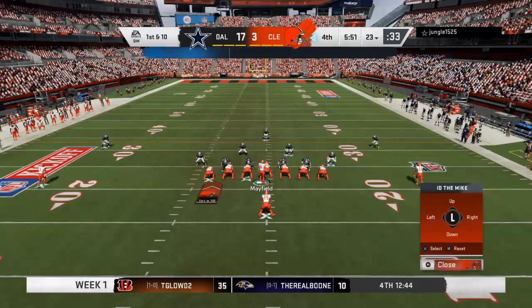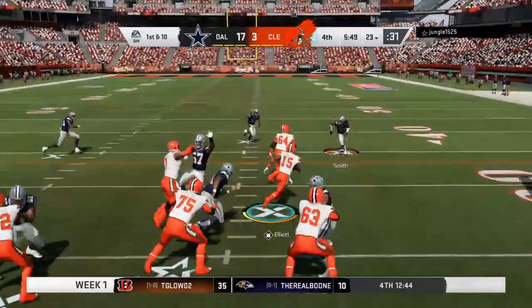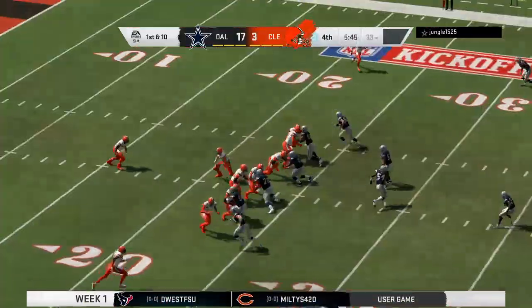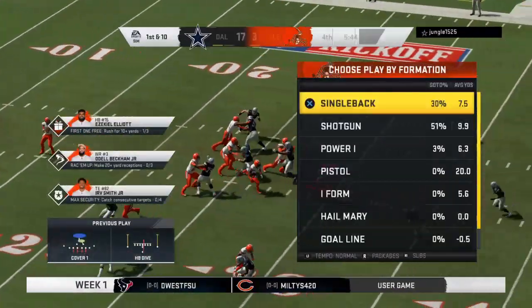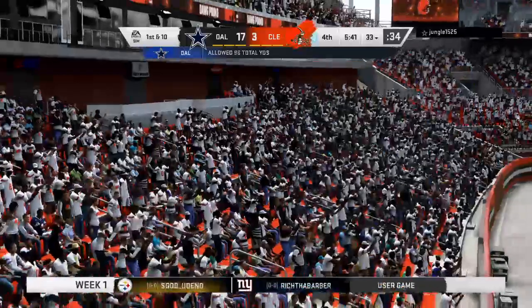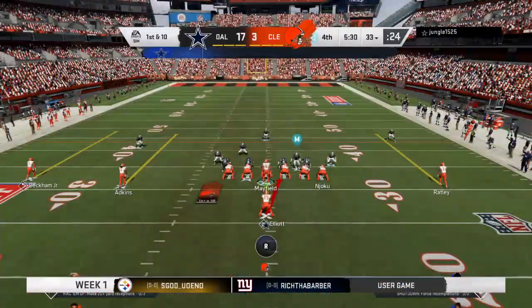And with this deficit, you can't have too many more drives like the last drive where you had to punt it away. No doubt we tell my offense right here. The punter doesn't exist, guys. He doesn't even exist. He's not a team anymore. I just cut him, all right? So you've got to go out and create some offense for us here and give us some points. No way does that guy get on the field on this drive.